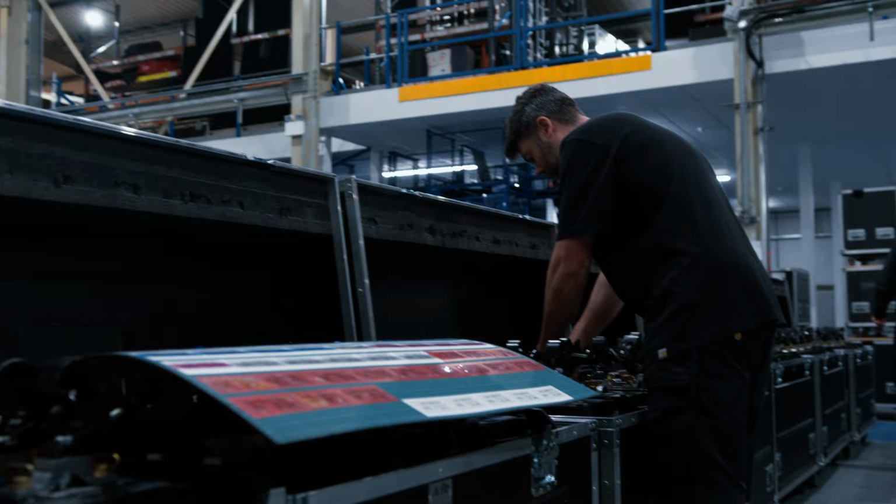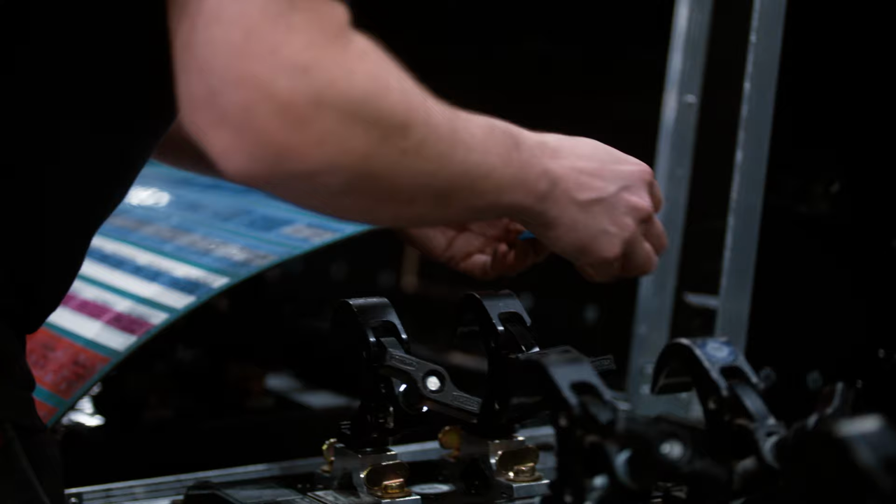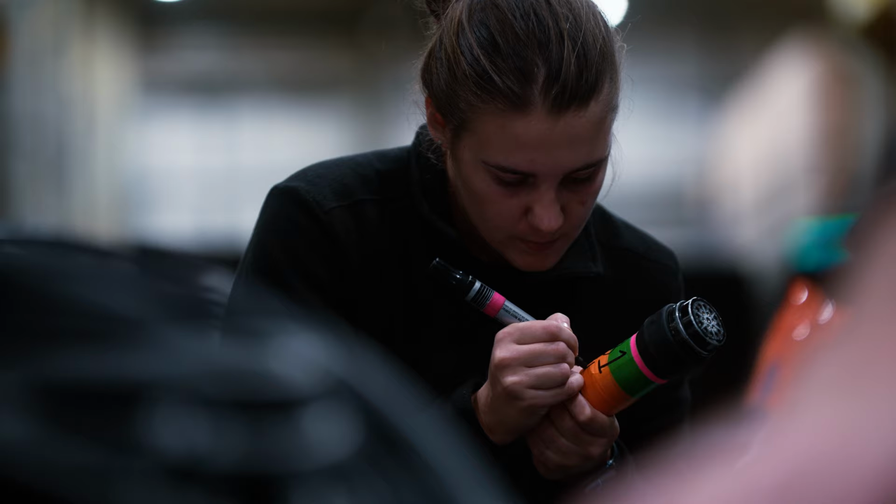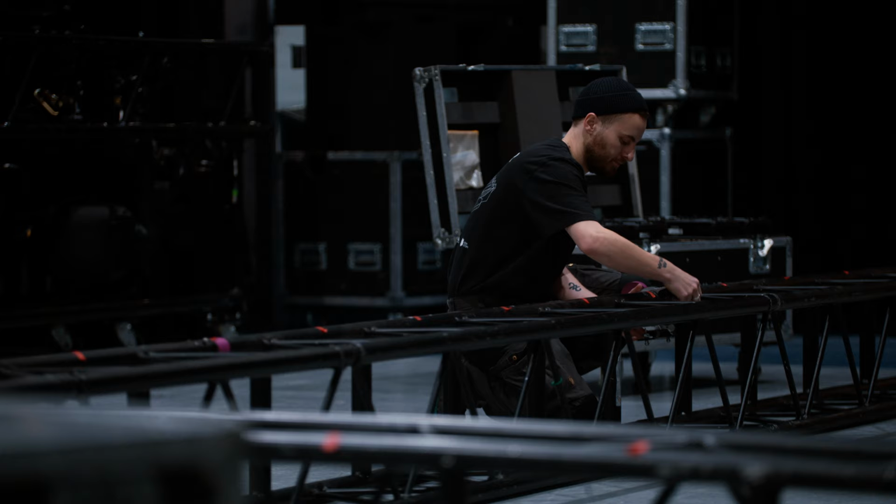We may spend a week, a few days getting the job ready, loading truss, making cables, making looms. We try and find where the problems are going to be, find a solution to those problems so that when the shows start, then it's all smooth sailing for everyone.